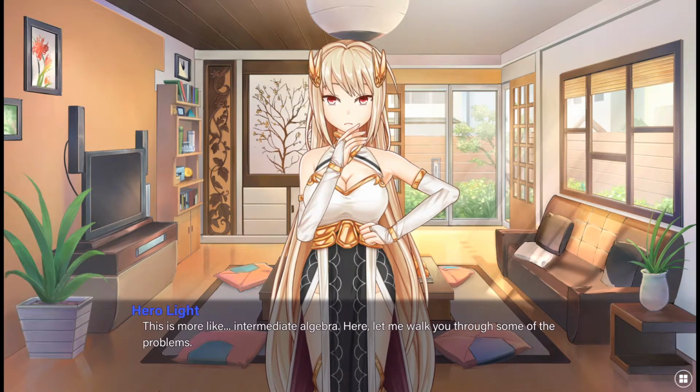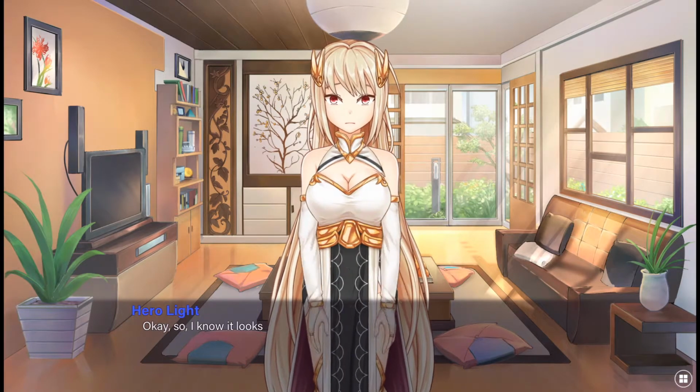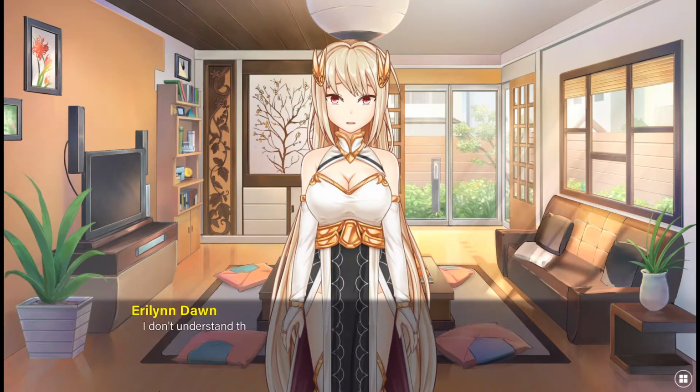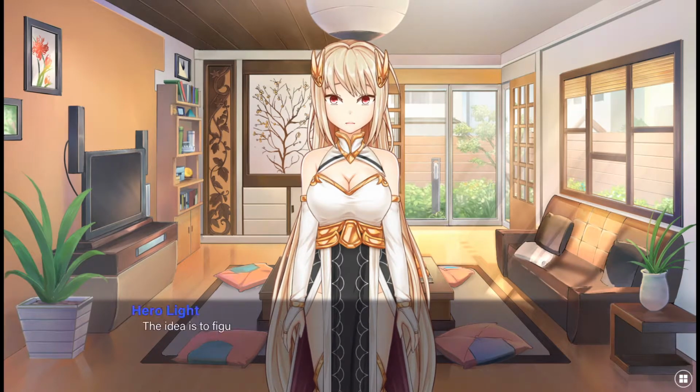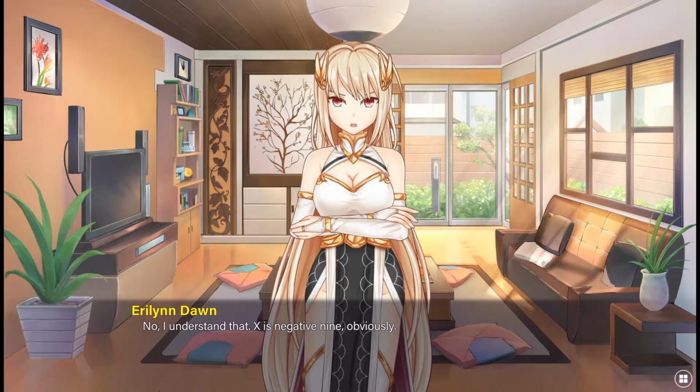"Here, let me walk you through some of the problems." I open the workbook to the first page and hold it out for her to see. She looks completely bewildered. "Okay, so I know it looks complicated, but if you go through it step by step, it's not so bad." "I don't understand this at all." "The idea is to figure out what x is, so you start by..." "No, I understand that. X is negative 9, obviously."